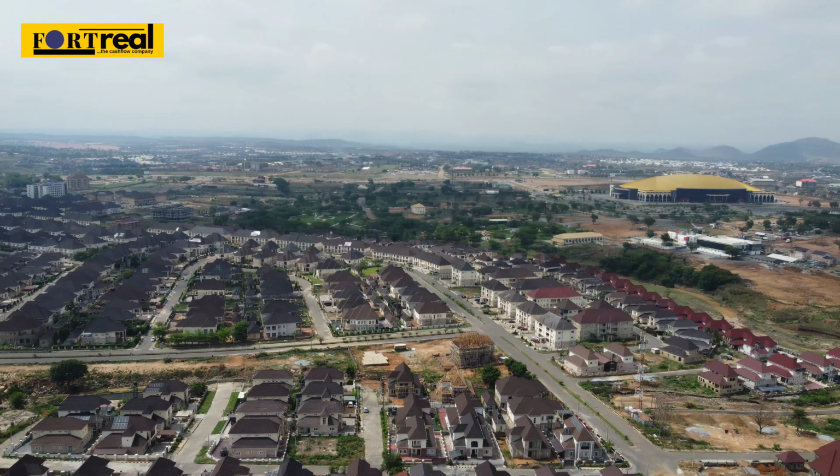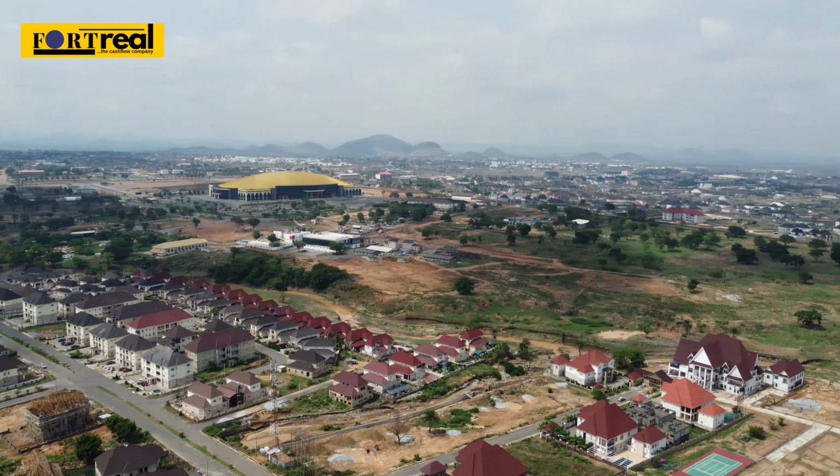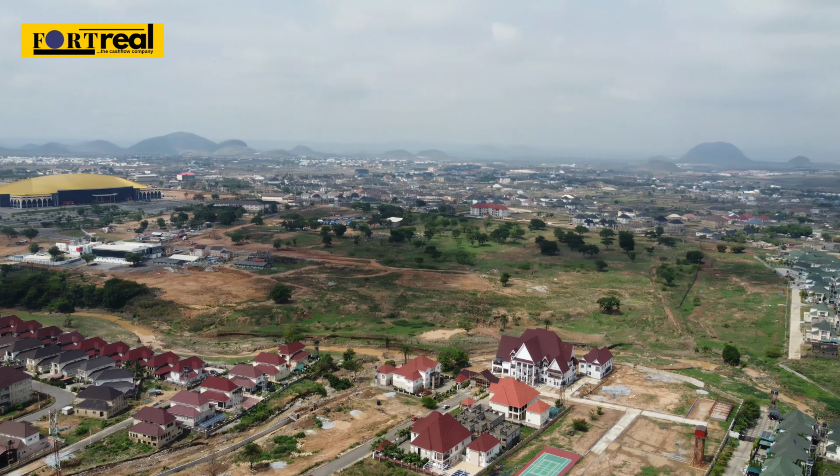And as I leave you, I just want to say, we don't just sell real estate, we are actually selling sustainable wealth. Ladies and gentlemen, see you on inspection.